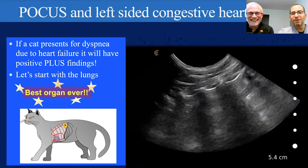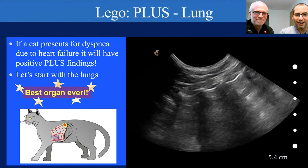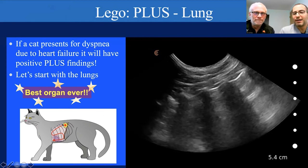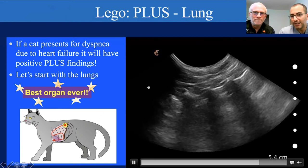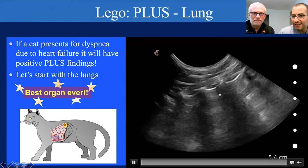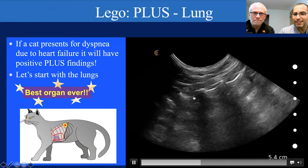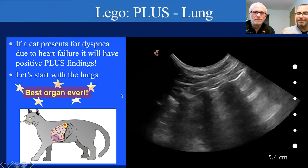Okay. So moving on, Dr. Boysen, we have a cat here, and we start the probe at the most caudal dorsal portion so that we can scan the lung in a systematic S-shaped fashion. And so we're up here, Dr. Boysen. I see a pleural line and I see a glide sign right there, which means I can interpret everything below as lung.